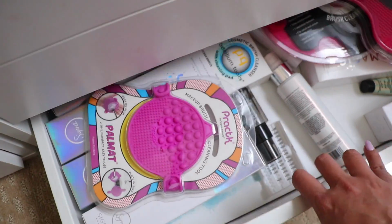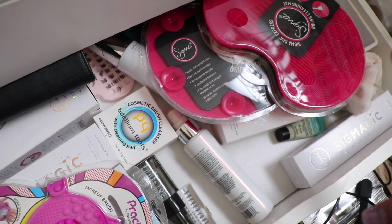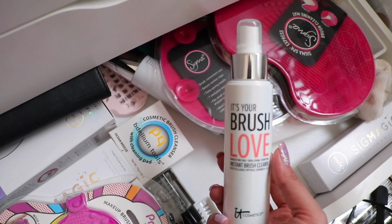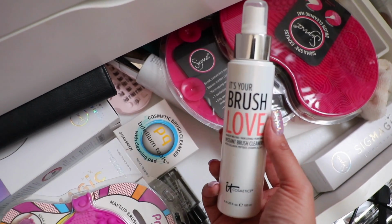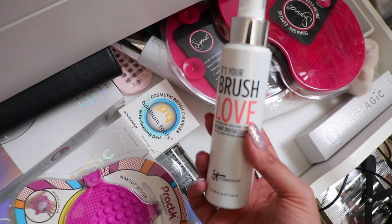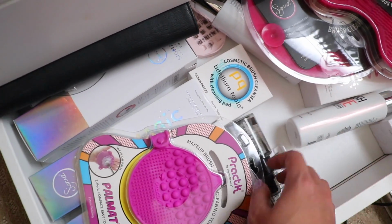Then down here, I just have Sigma brush cleaners. I don't know why this Benefit Professional is there. That's random. Take that out. Love this brush cleanser from It Cosmetics. Obsessed. I used to use, I forgot which one, Cinema Secrets. That one's just way too strong and fragrant for me, but this one is so good to spot clean. I don't know why no one talks about this. It's so underrated. I should probably talk about it, right?